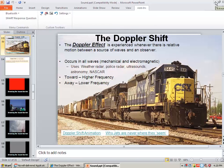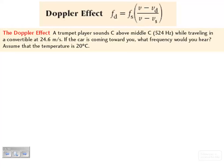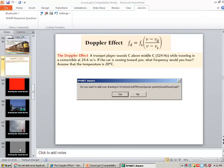So the Doppler effect: when you move towards something, you have a higher frequency. When you move away from something, it's a lower frequency. It deals with the relative motion between either the detector or the emitter. There's an equation that deals with the Doppler effect. It is right here. FD, the D stands for detector. The S stands for source. V stands for velocity and F stands for frequency. So you can calculate the frequency shift from this equation.